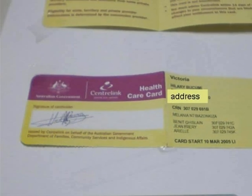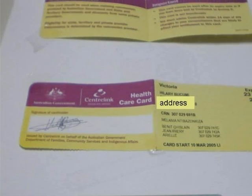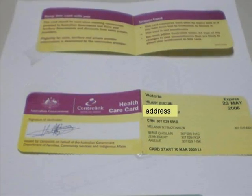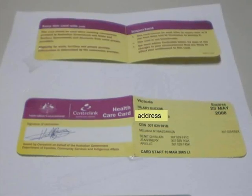People on Centrelink benefits can get a healthcare concession card. This card can be used to get cheaper medicines at the pharmacist. If you show this to the driver, an ambulance is free. It can also be used to get cheaper gas, electricity, and public transport tickets.